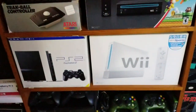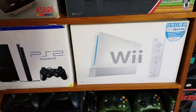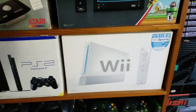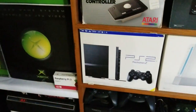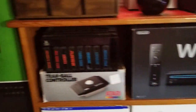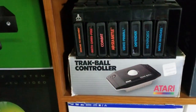Let's see, we got a boxed Wii. That is the original model that took me a while to get when the Wii first came out. Everybody was going crazy for them, and I eventually got one, and that's it. There's a PS2 Slim. And we got another Wii. And some more of my Atari stuff.